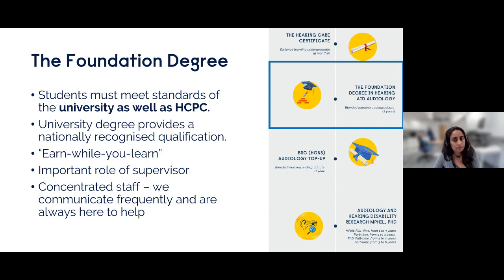So as mentioned before, this foundation degree means that students qualify with both a registrable qualification with HCPC, but they also do need to meet the standards of the university, and so this provides a kind of nationally recognized qualification that they can then go on and use in terms of further training. And this earn while you learn approach is usually really, really appealing, and it's really great to hire and recruit some promising candidates and develop them in this way.